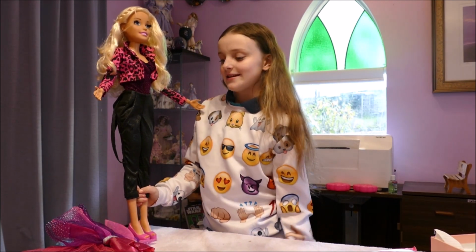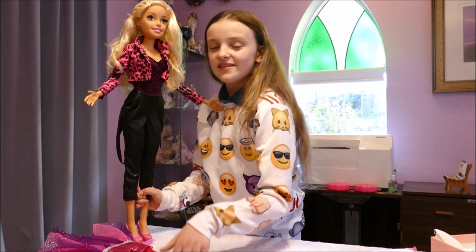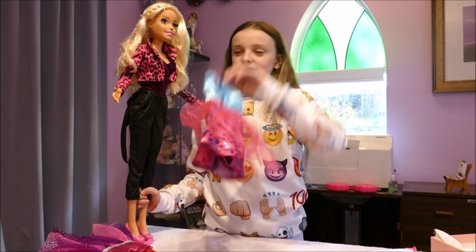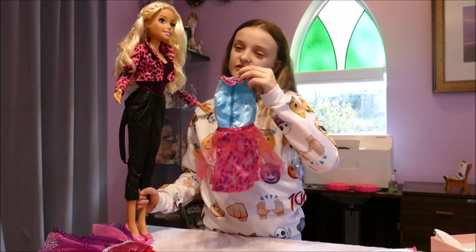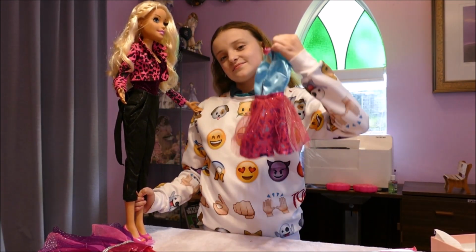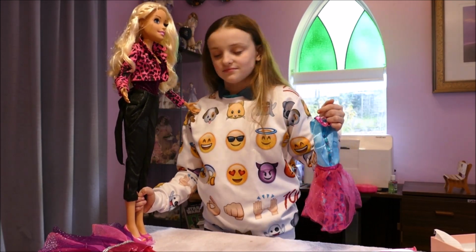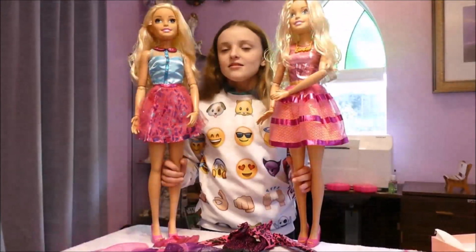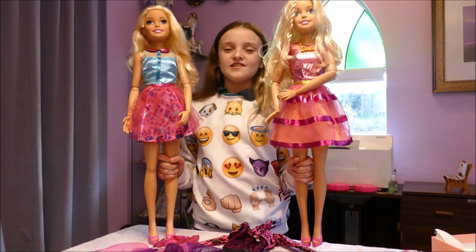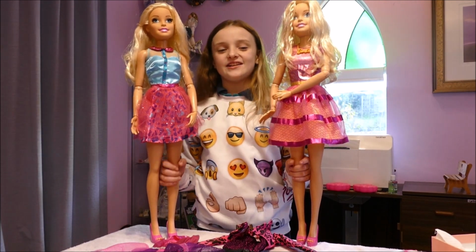What's your favorite, babe? Probably this one, just because of the contrast in colors with blue and pink. And you don't really see blue that often on a Barbie doll besides in her eyes. Yep. Okay, so we're going to put her favorite one on and then we'll stand both Barbies up beside each other and have a look at them. So here's my Barbie with the outfit I like and the original outfit. And I think all of the outfits are really great.